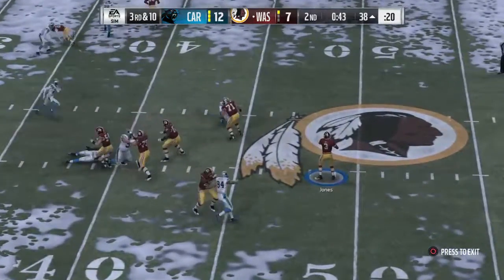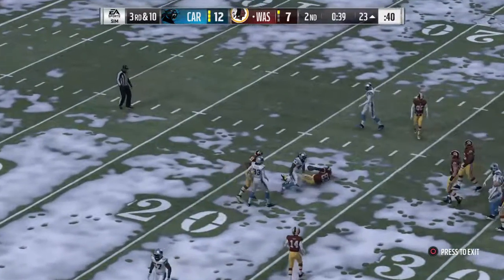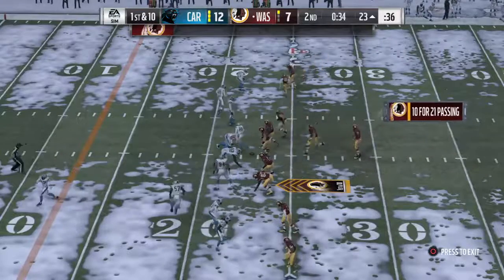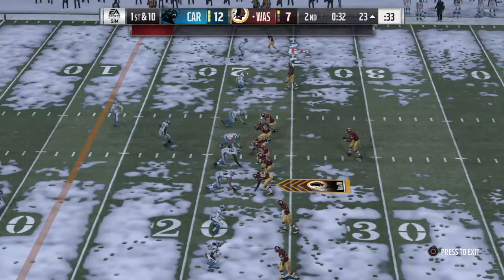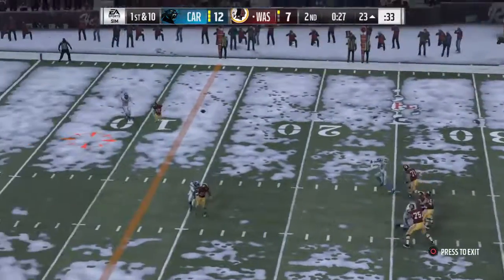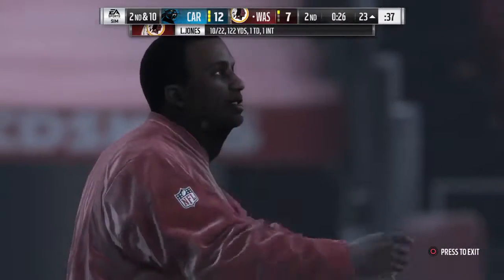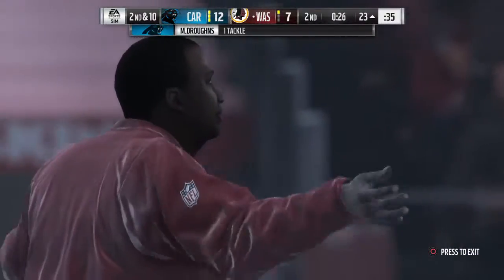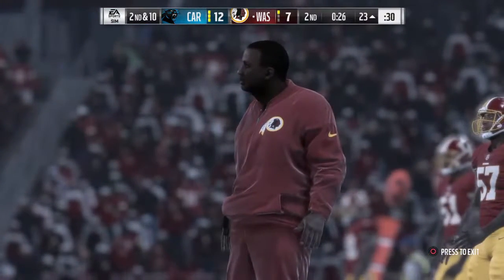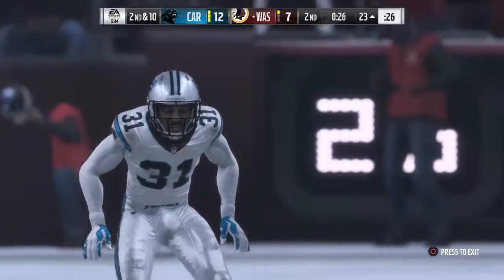On 3rd down, Jones. And he comes back with one complete. And he's going to get the first down as they bring him down at the 23. That one good for 16, and the drive will continue. Now Jones, throwing middle, but it's incomplete. Unable to connect on the first down pass play. Now it's 2nd down.